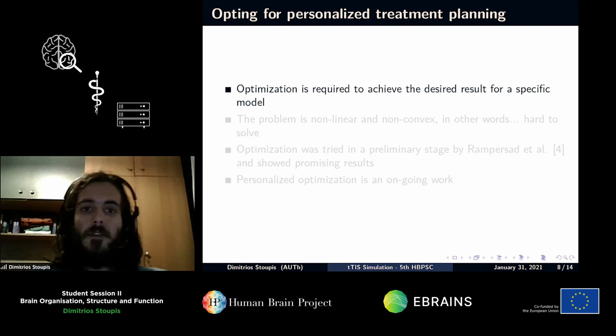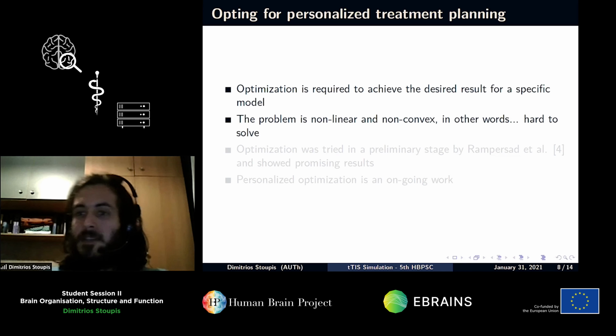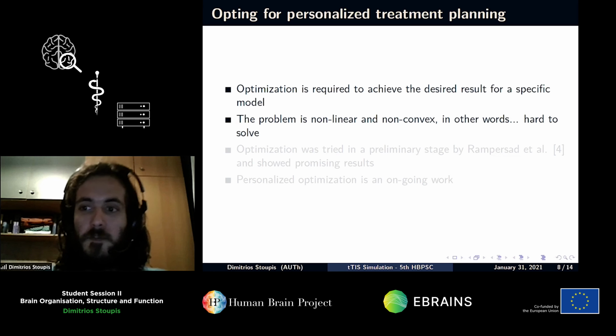Now, what are the goals of this work and the future work? Optimization is required, as you saw in the pictures. We need to optimize and try to find the best electrode combination, and also the best potential combination for the electrodes, in order to achieve the focality and the pattern we want. The problem is nonlinear and non-convex. That means, well, Houston, we have a problem here with the optimization.